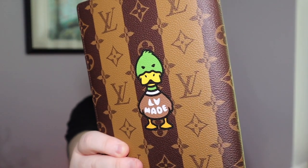Lastly is my new agenda cover. It is from the Nego Wave 2 collection. It is beautiful. Inside here I just have a notepad, but I might switch this out and get an agenda 2 so I can have a hard copy on my iPad or iOS device, and also have a paper copy. Look at the duck. It's so cute.